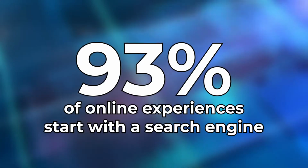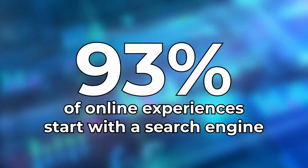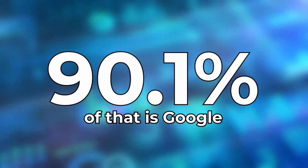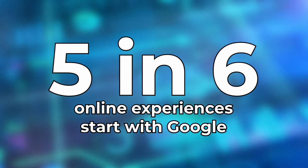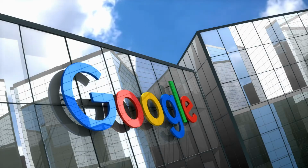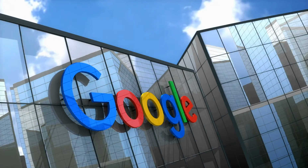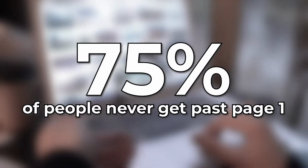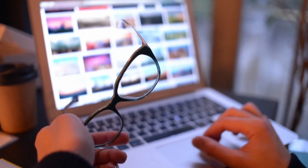As many as 93% of online experiences start with a search engine. That's the vast majority. On top of that, Google holds 90.1% of the total search engine market share. So doing a bit of back of napkin math, that means roughly 5 in 6 online experiences start with Google. Regardless of how you may feel about this stark reality, you must roll with it if you want to acquire customers. Here's another tidbit for you. 75% of people never scroll past the first page of search engines. That means ranking high on Google is critical if you want traffic.